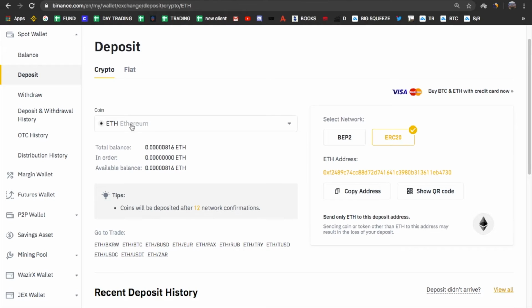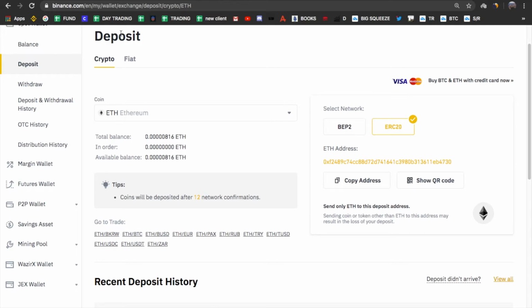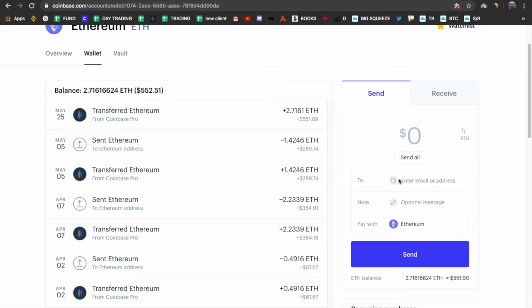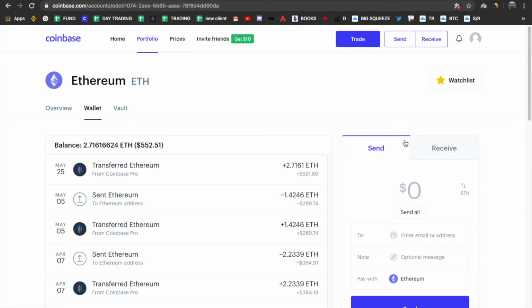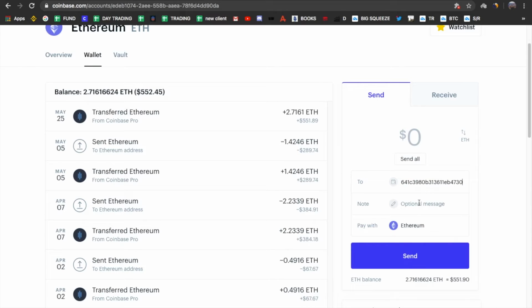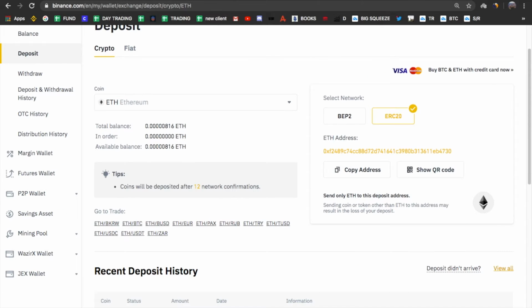So you have to make sure that you are depositing Ethereum, because if you send another coin here in Binance, you lose the money basically. So you have to make sure that you are depositing Ethereum. Copy the address from here, go back to Coinbase, paste the address, click to send all the Ethereum. Just make sure that the address is the same. It is.